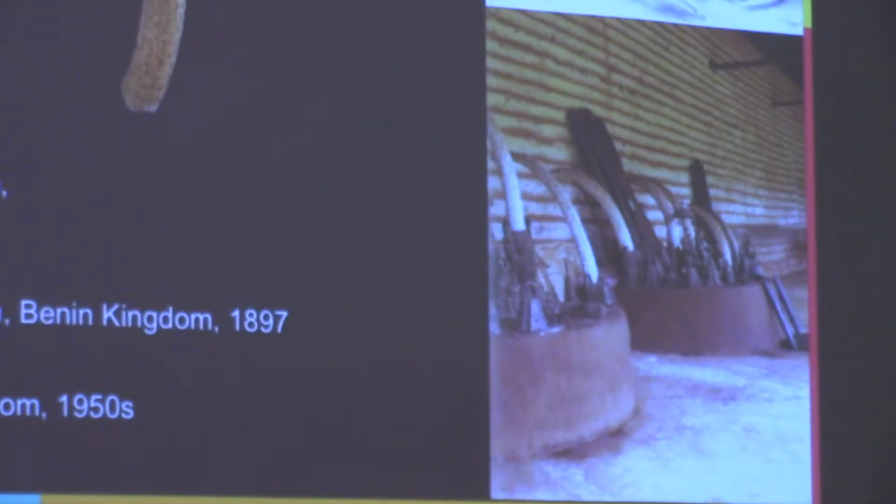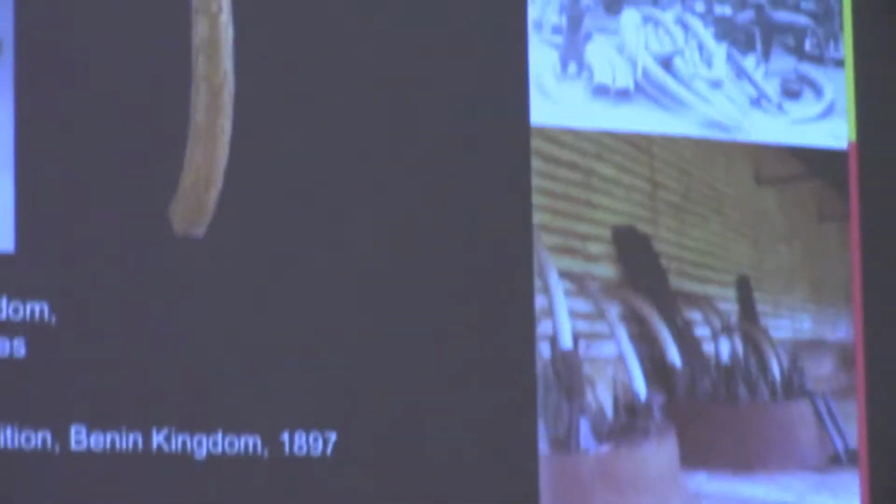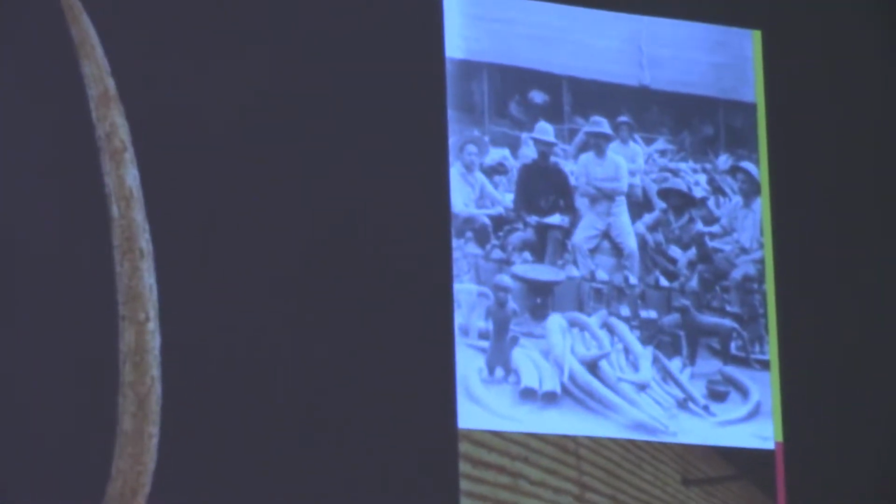The reason is that in 1897, there was an infamous British punitive expedition directed against the king of Benin, the Oba of Benin. The British bombarded the city of Benin for a week, and then entered the palace and took all the art that was there. And you see tusks, statues, you even see a leopard. And it was shipped to Britain, sold by the State Department to finance the expedition, and then the British Museum got a lot, and then it was sold to other museums, and that's how it's all over the world.